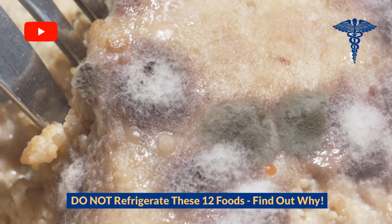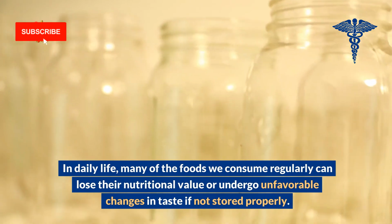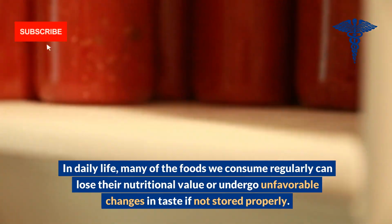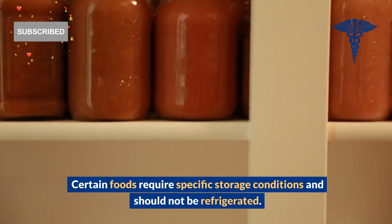Do not refrigerate these 12 foods. Find out why. In daily life, many of the foods we consume regularly can lose their nutritional value or undergo unfavorable changes in taste if not stored properly. Certain foods require specific storage conditions and should not be refrigerated.